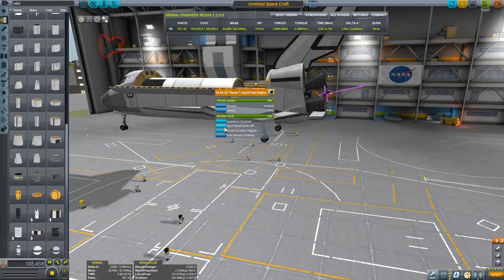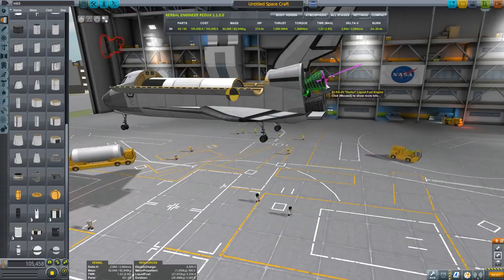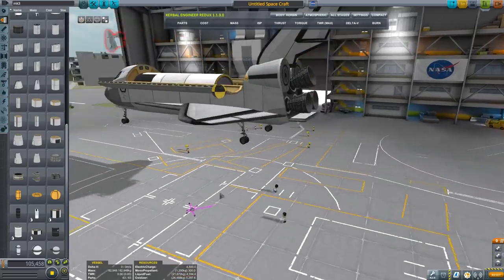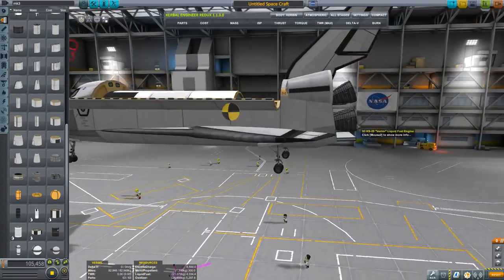Let's just disable these things right now. No, what's happening? Well, put the thrust limiter to zero. There. So, of course, now we come to the issue of the back engines. Then we can get back to the center of thrust thing.